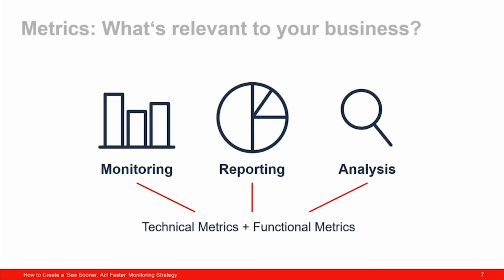Technical metrics may include service status, availability, error rates, run rates, or resource utilization. Business metrics, on the other hand, are related to customer experience and operational excellence. We will use both of them to identify the end-to-end value chain, the bottlenecks and issues.